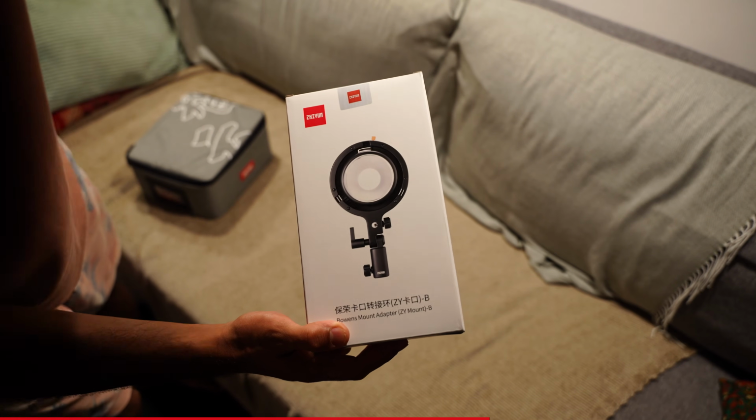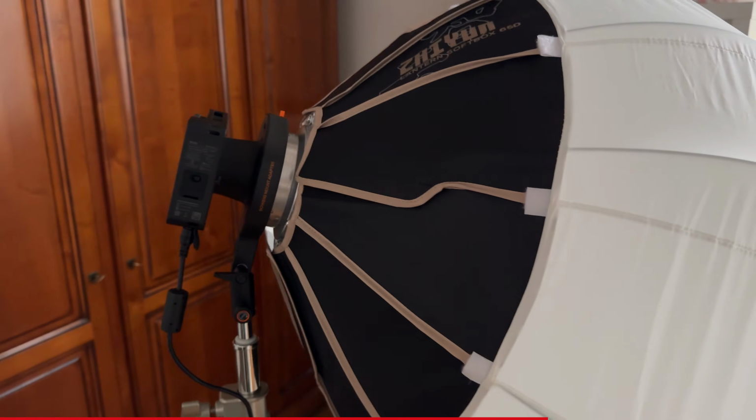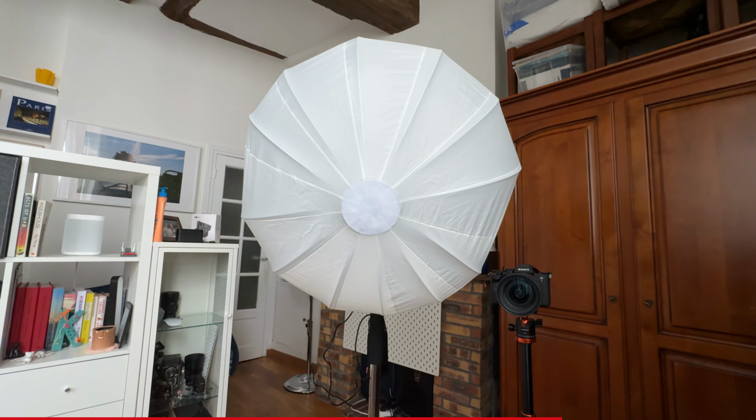Also, the combo pack contains a Bowens mount, which means I can attach any standard Bowens mount softbox onto it. Right now, for example, I'm using this light with a 65cm lantern softbox, which creates this really nice soft look on my face, which I really like.